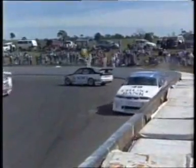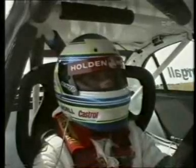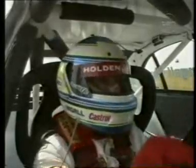Wide and crunch right into the wall, so that has caused the safety car to come on out. Those 2 cars weren't going anywhere. So we are ready to go racing. The lights are off on the pace car, and this has played right into the hands of Russell Ingall, who was quite a way behind race leader and championship leader Craig Lowndes, but now he's in there with a shot.